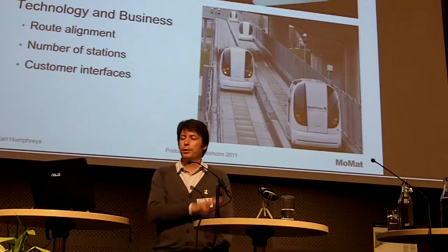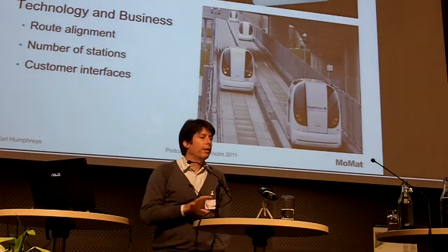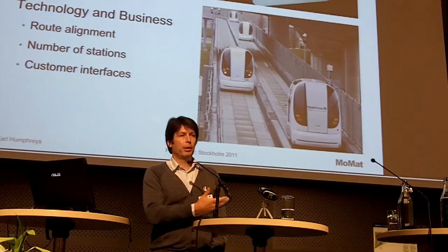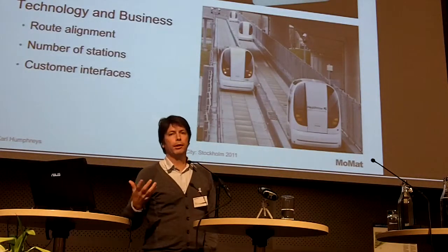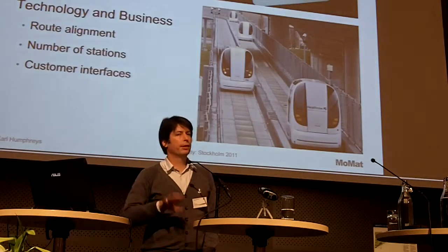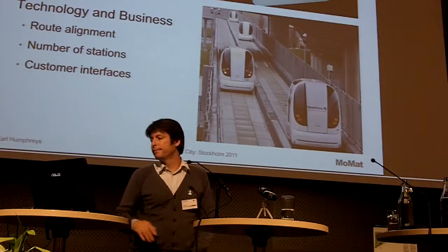Where do your stations position? How many stations do you need? Where are the interfaces? How do you present those interfaces in a meaningful way? How do I recover from situations where people have selected the wrong destination? I can easily change my destination, whether that's in the vehicle or get out again.